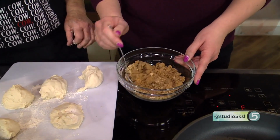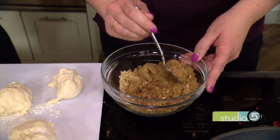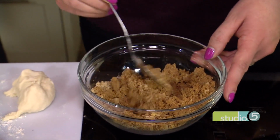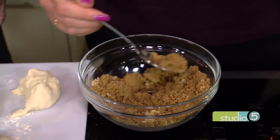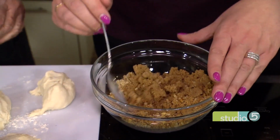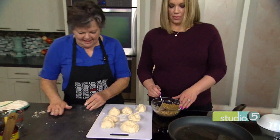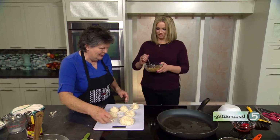And you can use any nuts you want in it. If you want peanuts, if you want almonds, whatever you want. And that's the filling. That's the tradition. This will turn into syrup when the brown sugar caramelizes and gets warm. All right, so off to the side. I just want to point out there was no spilling in the storage of that filling. Okay? You're very good.